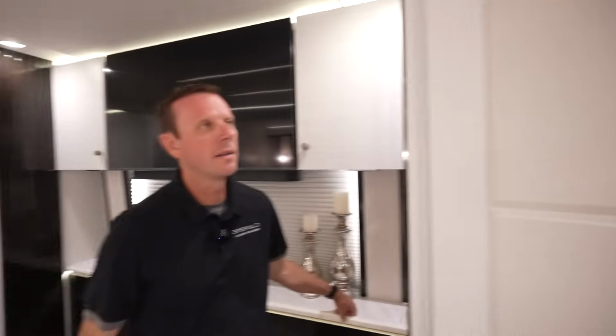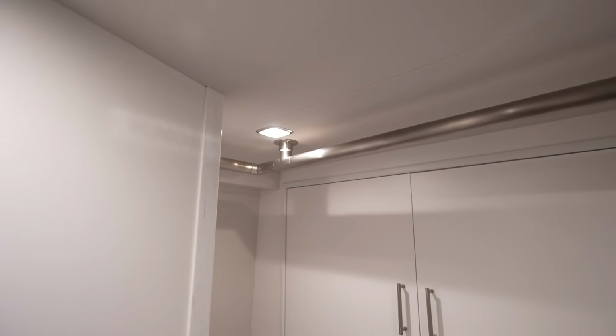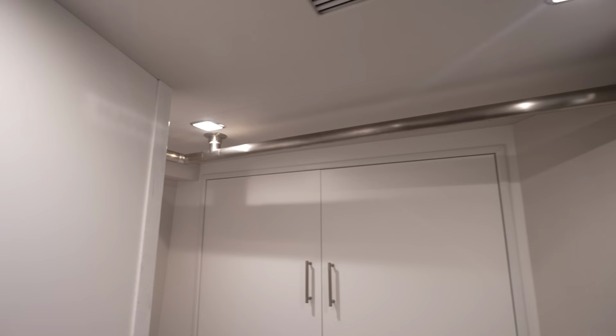I would say easily, yes. Yeah, it has a lot of hanging space, more than you can wash and take care of. Yeah, definitely a lot more space than I have clothes for.